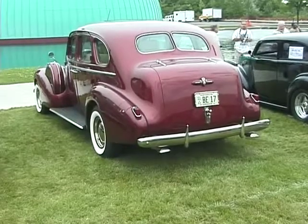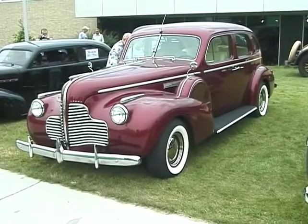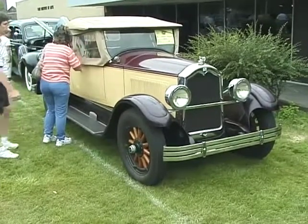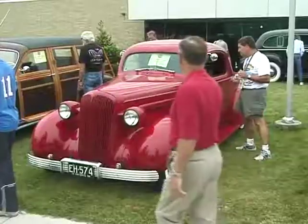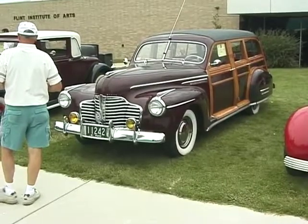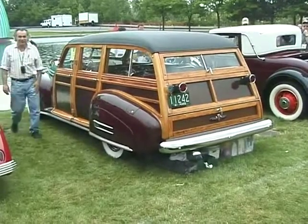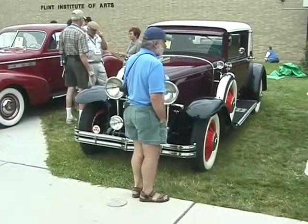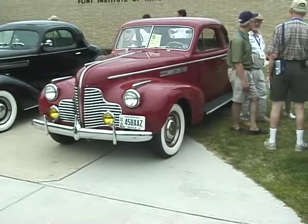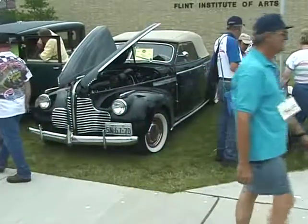This is a 4-door, about the same era. This is a 1940 Limited. 1927 Master. This is a big Sports Roadster. 1936 Coupe. 1941 Estate Wagon. 1930 2-door. That's got a leather top on it. 1940 Special 2-door Coupe. 1940 Roadmaster Convertible.